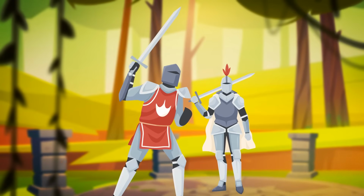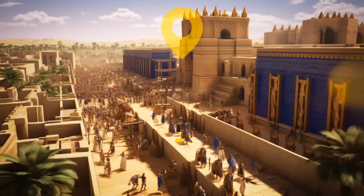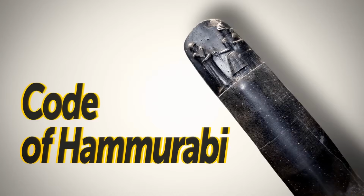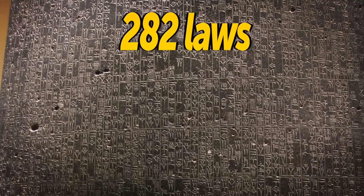"Hey you, stranger, don't move! What are you doing in our temple?" You look around and see two guys with swords. They're the police of ancient Babylon. The vast kingdom in Mesopotamia was the first in history to invent a list of laws and punishments for their violation. The list of these laws was called the Code of Hammurabi and contained 282 laws.